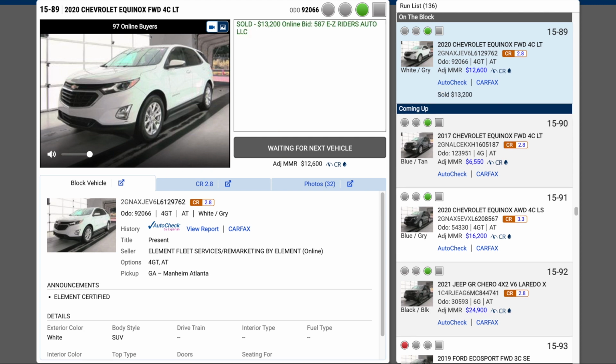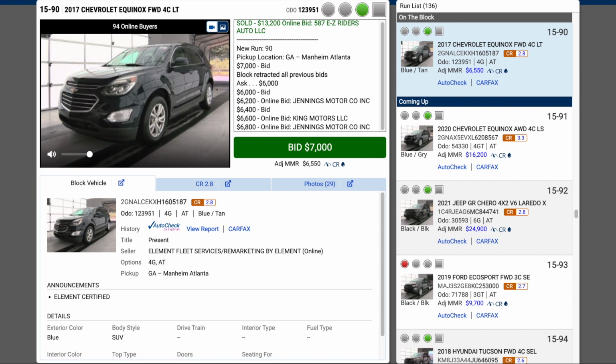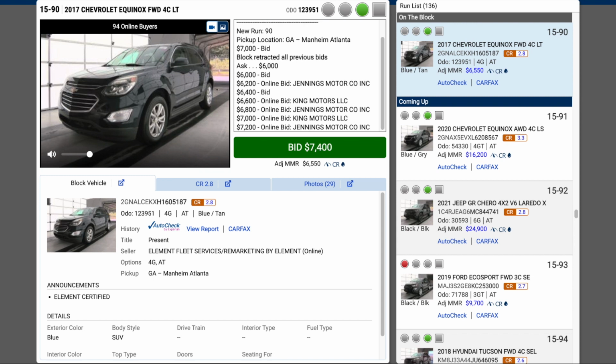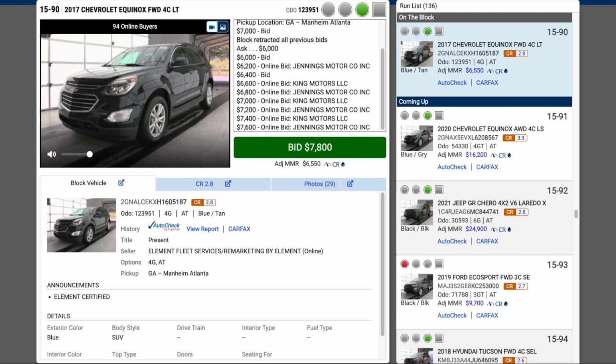Sold 32. We're going to number 90, Equinox LT element certified, 7 grand to 2. 6 on the 2. 72 now 4, said, and 74, you got out to get 74, said. Did you say 78? 78, 78.